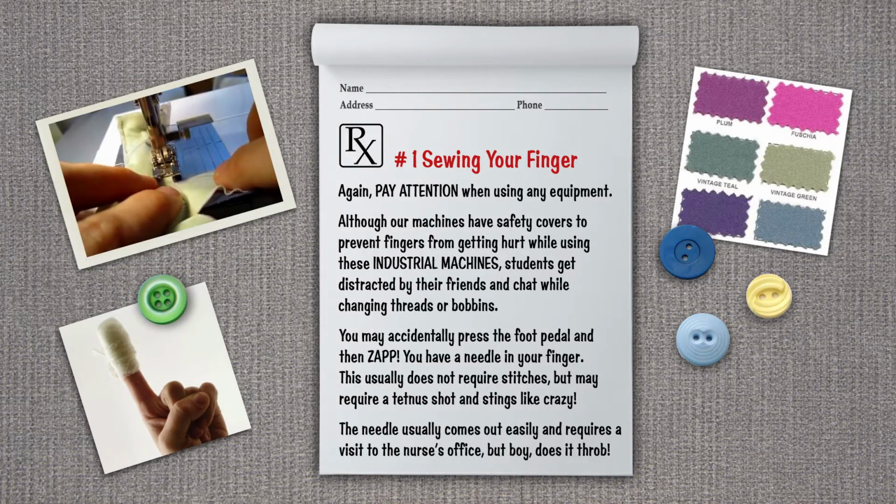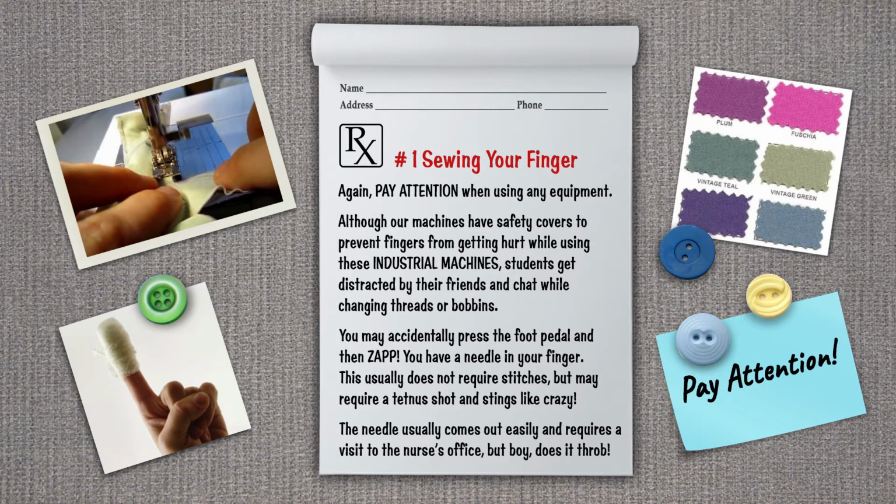This usually does not require stitches, but may require a tetanus shot and stings like crazy. The needle usually comes out easily and requires a visit to the nurse's office, but boy, does it throb. Remember, be very careful when using any equipment on campus.